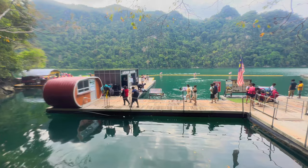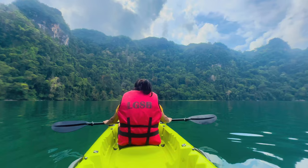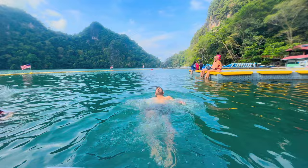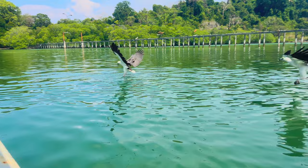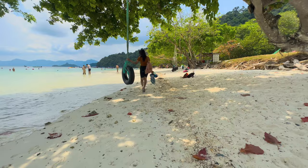Headed to Pregnant Maiden Lake and spent some time kayaking around its calm waters. The scenery was simply stunning. Thick jungle borders the banks of the lake, and the crystal clear water is a beautiful shade of blue. The island hopping trip concluded with a visit to the breathtaking Beras Basah Island.